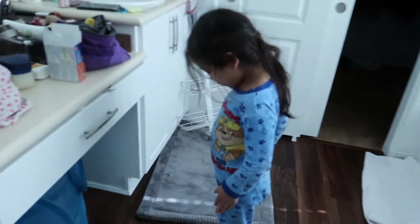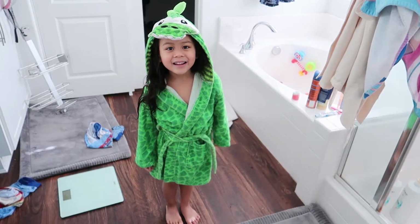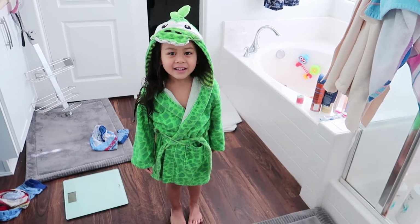How much do you weigh, Hayden? 38.2 pounds. Alright, I just finished giving Hayden a bath and he wants to show you guys his favorite bathrobe. Here you go. At the count of three, I'm gonna have you jump, okay? One, you're gonna jump your highest. One, two, three, jump!